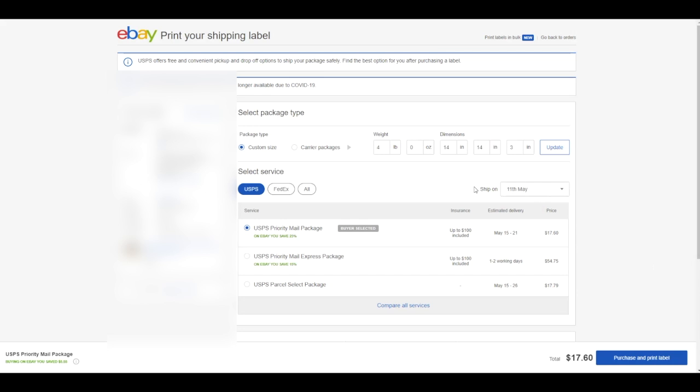Okay, so with the size of this pool floaty, it is $17.60 if we print the shipping label through eBay, which I will say is still cheaper than if you were going into the post office. This also has to do with how far away the buyer is from me. If the buyer was closer to me, this would likely be cheaper, but we're just looking at this one instance so I can show you how Pirate Ship can save with the cubic priority shipping versus the regular priority shipping that you would get on eBay. So this 4 pound package would ship for $17.60.